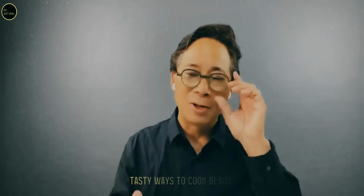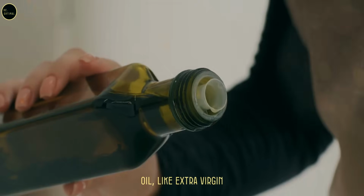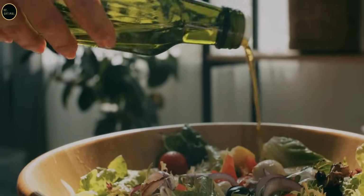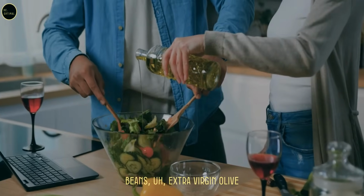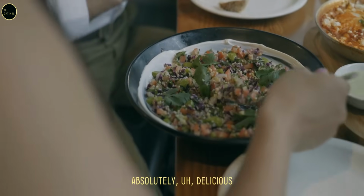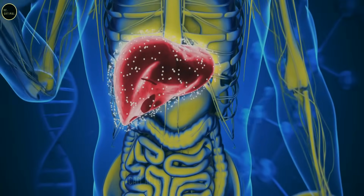There's a lot of tasty ways to cook beans. I know that some recipes have you throw lard or bacon into beans. I would highly recommend that you use a healthy oil, like extra virgin olive oil, into beans. This is a Mediterranean recipe. You know, you could throw a little bit of tomato in there, some herbs, make a nice bean dish. Go to Google, look up beans, extra virgin olive oil, Mediterranean recipe. Watch a video and see how somebody can make an absolutely delicious bean dish that can help you fight extra body fat and unpack that liver so it can actually repair itself.